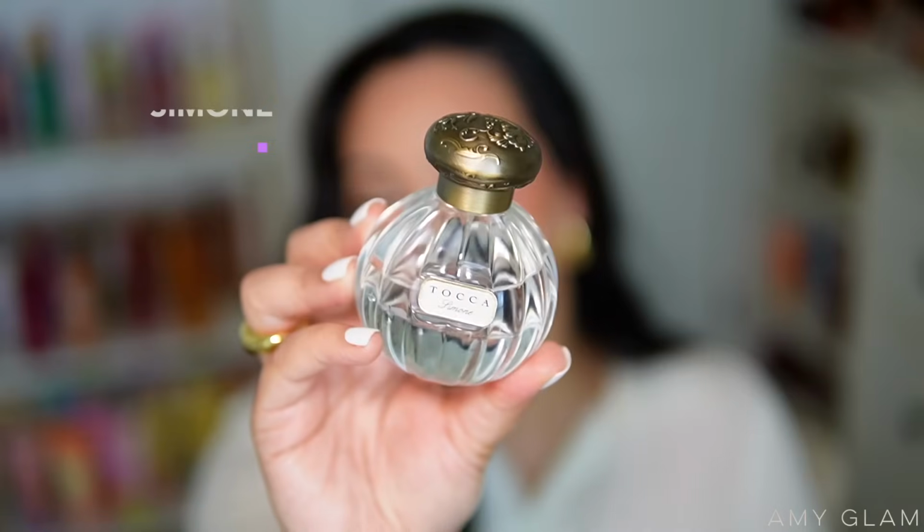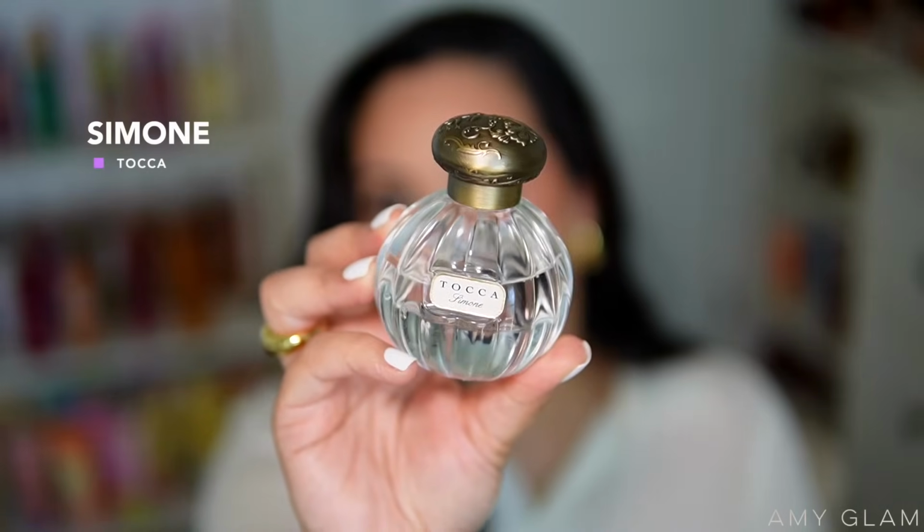So if you want a more in-depth review of these, check out my perfume diaries videos where I go into more detail about the fragrances. But if you are looking for a very spring appropriate fragrance, something that's very feminine, flirty, a little floral, so it smells a little more sophisticated while still giving off that super spring, pretty, flirty, fresh vibes, I have been loving Toca Simone this month, and this is so nice for springtime.